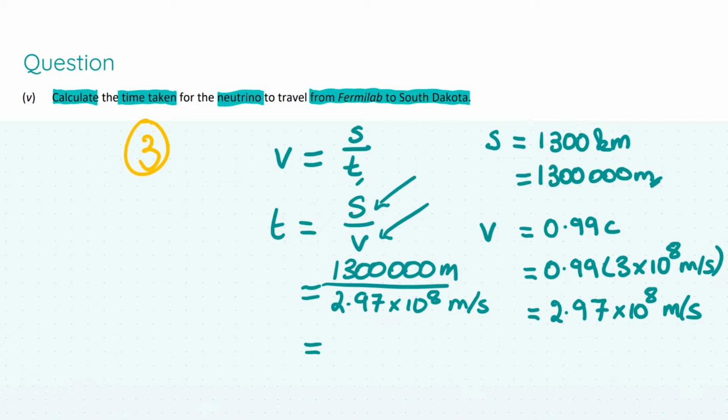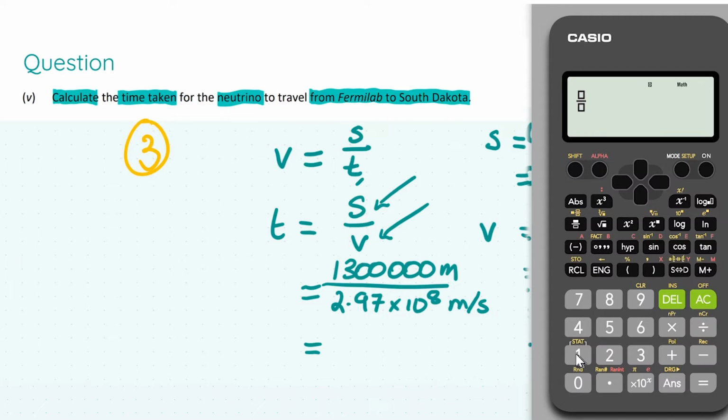Okay, so let's put this into our calculator. We have 1,300,000 meters. Be careful with how many zeros you put in. And that's all the way over 2.97 times 10 to the power of 8 meters per second. Hitting that equal sign, we're going to get 4.4 times 10 to the power of minus 3 seconds.